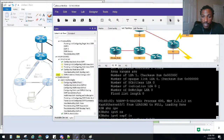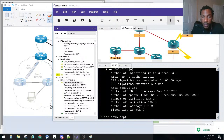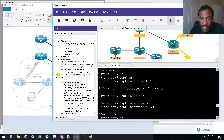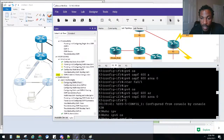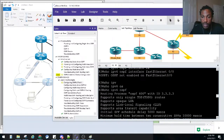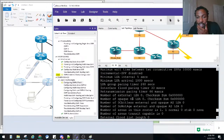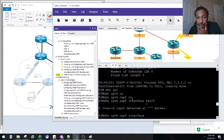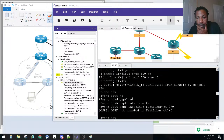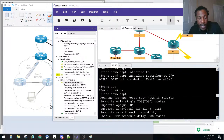So we did 00. What about 01? What were the interfaces? I can't remember. We said, yeah, 00 and 01. That's interesting. All right, let's do this. Yeah, we put both interfaces in area 0, didn't we? Yeah, I put 0, 1 and 0, 0. So yeah, we got two interfaces there.